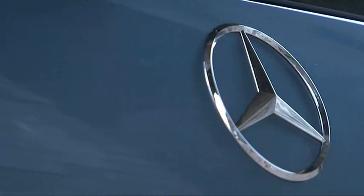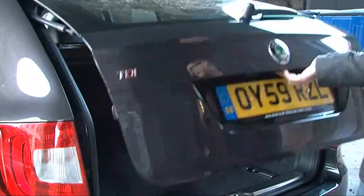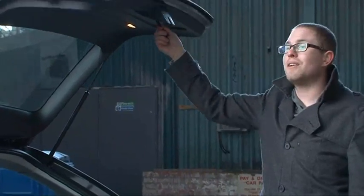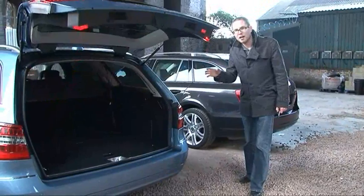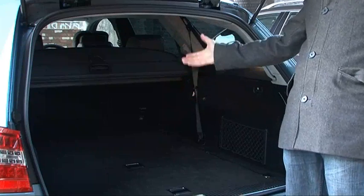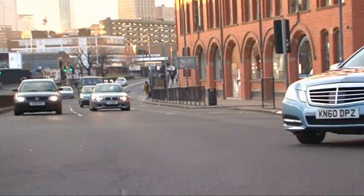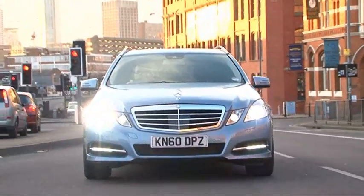We'll start with space. The Skoda has the second biggest boot of any estate car on sale. 633 litres with the seats up, 1865 with them down. The only trouble is, the Mercedes is the car that beats it. 695 litres with the seats up, 1950 with them down. The Mercedes wins by the narrowest of margins. Let's see if it can keep its lead on the road.